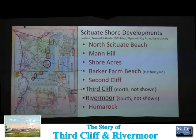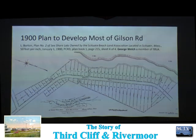Third Cliff's not shown as a development. I don't think it's even labeled as Third Cliff here. And Rivermoor, the same. It didn't exist in 1903. And then Hummock is listed as one of the developments along the shore. Third Cliff I want to mention there, the third one up, is really a code word for Gilson Avenue. Gilson Road, sorry.